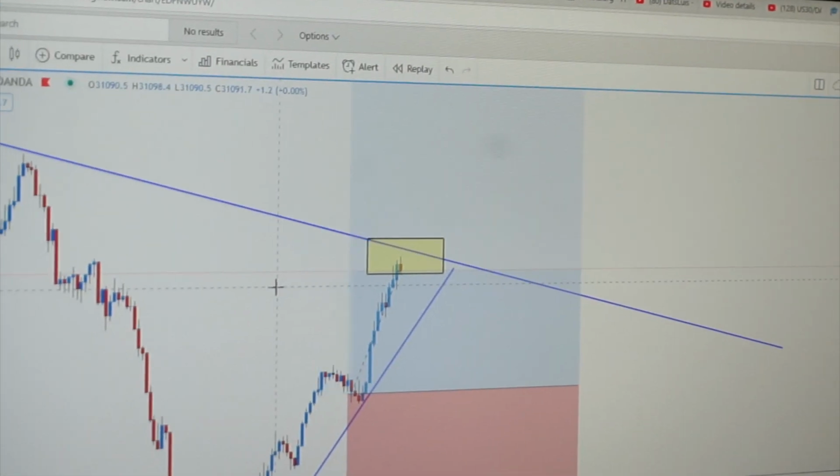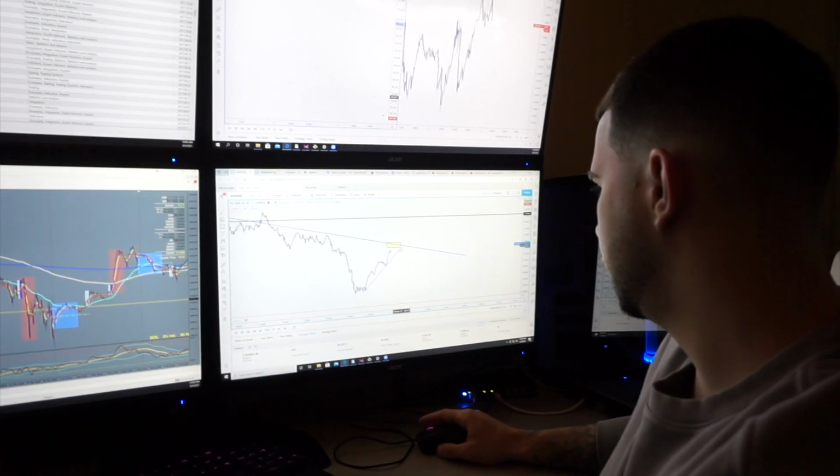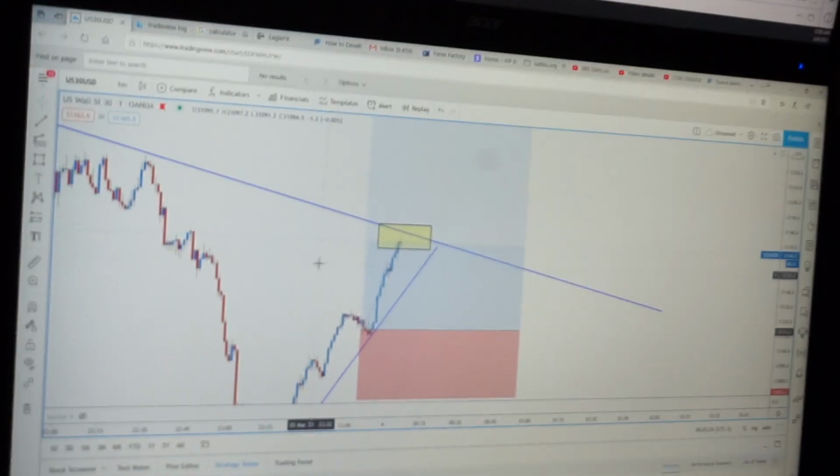55 points in profit right now, but there's so much volatility. I mean, just look at this move. And as you can see, it's moving towards the upside. So overall, we are in massive profit. Just how I talked about, and it hit take profit.